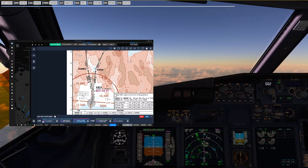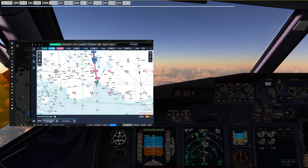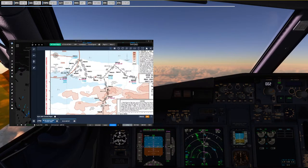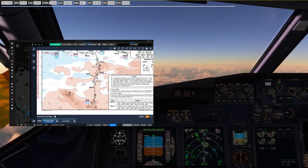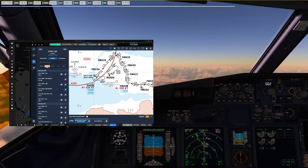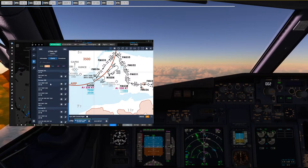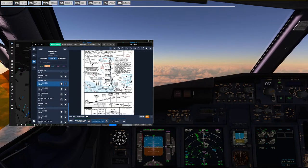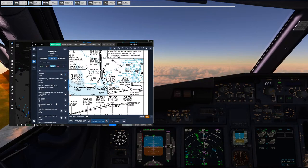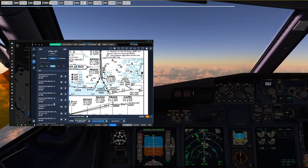So, first of all, let's get rid of the Antalya charts, don't need them anymore. Then, Istanbul arrivals. We're coming from CISP down here, and that leads us towards SADC, and then let's see, runways. 3-5 right, that looks like it. ILS Zulu approach, that looks pretty straightforward, so that's what we're going to take. Then we need standard taxi routes as well.